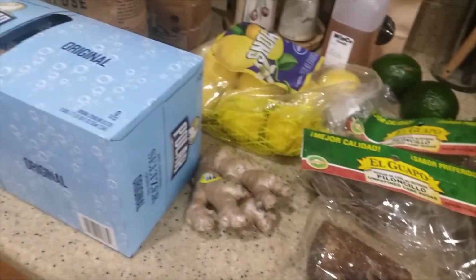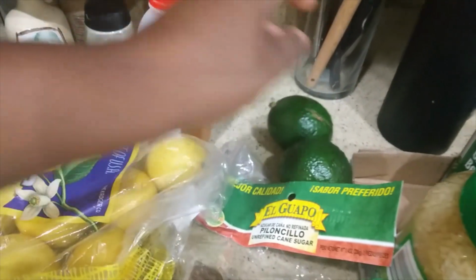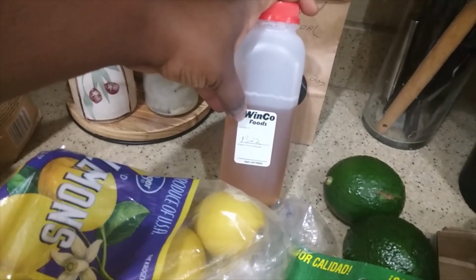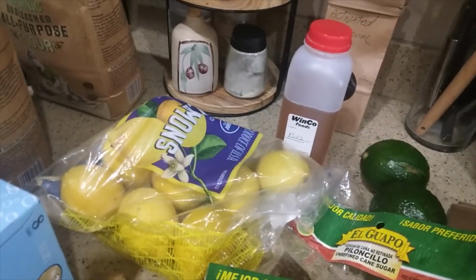The next thing is that we also have some avocados. I just got 2 of those for our Taco Tuesday, which these ones might turn into a Taco Thursday just because they're kind of firm. And then I got some agave. I always get agave in bulk from Winco. Winco is a great place to find a lot of good things on sale.